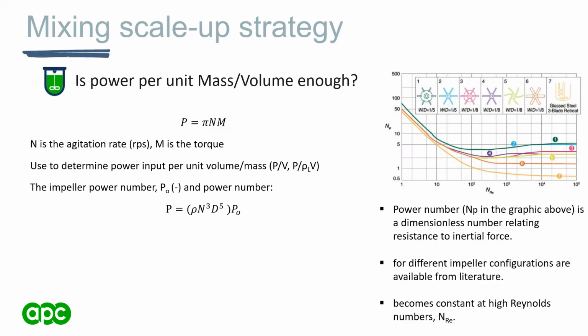Alternatives would be to scale up based on power per unit volume or power per unit mass, for example, but that doesn't take into account geometry differences across scales, nor the sparging effect, for example. Also, in the case of bioreactors, scaling up or down by P over V might result in an agitation that causes an energy dissipation in the system that is high enough to damage the cells, but a simple P over V alone can't ensure recovery of viable cells. Because of that, CFD is a more complete analysis, especially for scale-up and mixing assessment of biologic systems.